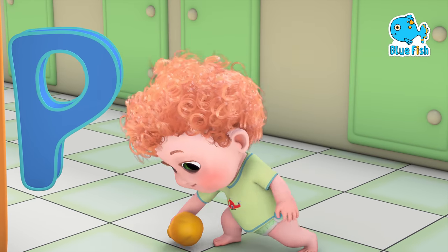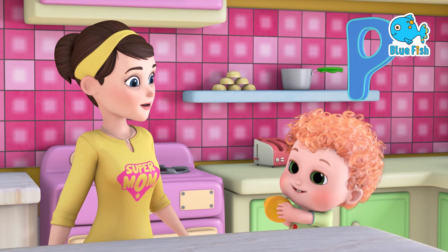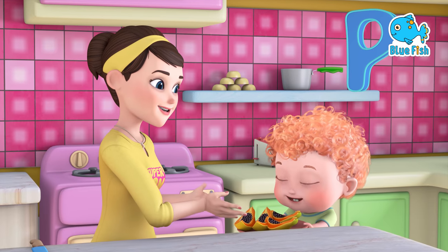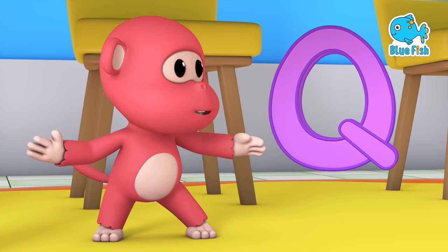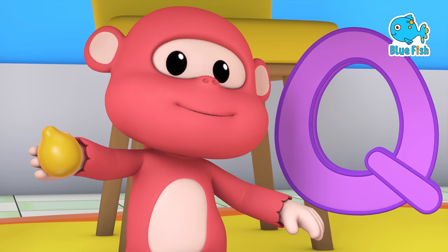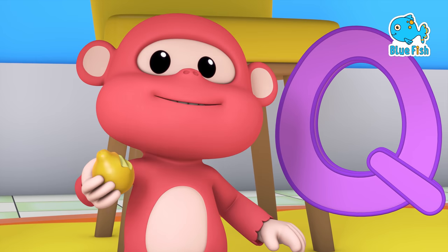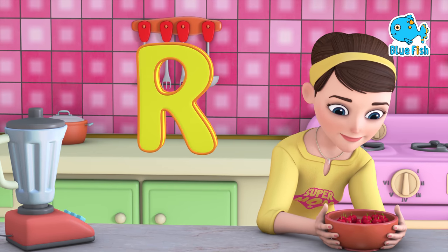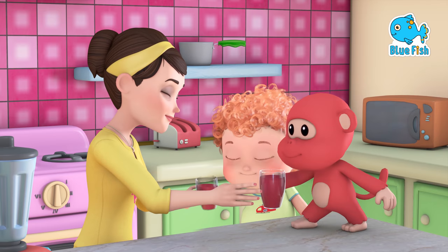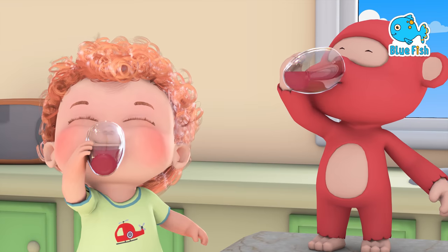P is for papaya. P, p, papaya. Q is for quince. Qu, qu, quince. R is for raspberry. R, r, raspberry.